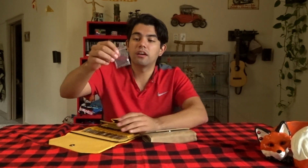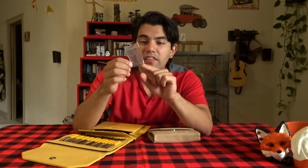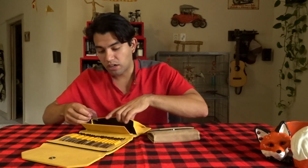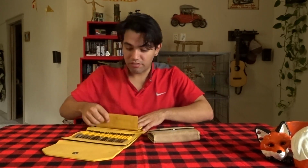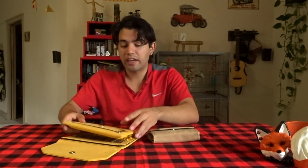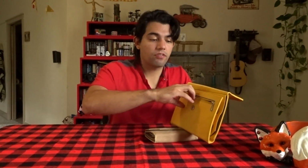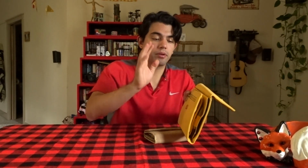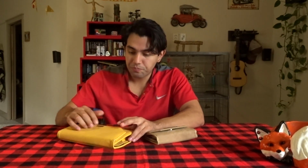They come with these little extensions and the keys to tighten and loosen the wires onto your needles. And yeah, I think that's pretty much everything that comes with it, but I do love the quality of the case, the quality of the needles. There's also a little pouch here for you to put different items. I usually keep markers in here because you can never have enough markers.